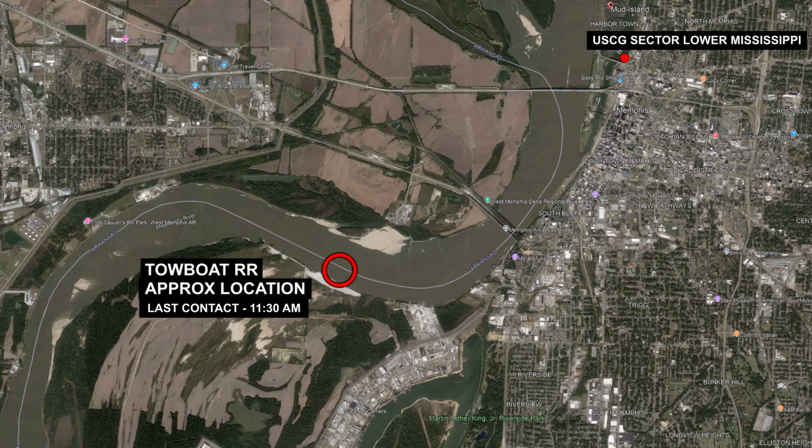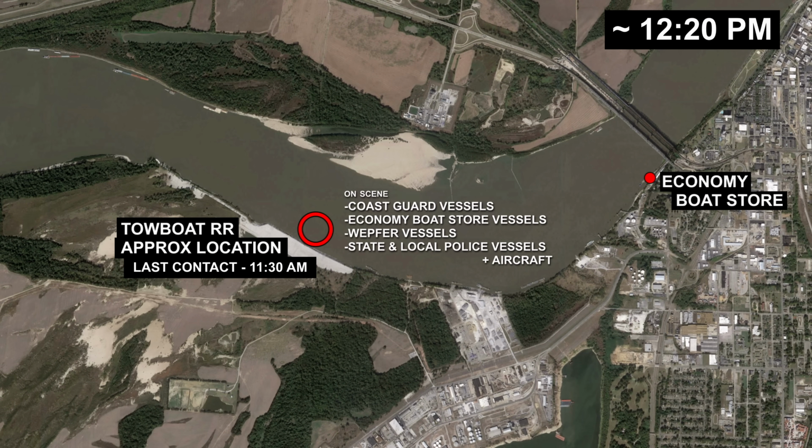A Wepfer Marine employee contacted the local U.S. Coast Guard Command Center at about 11:42 a.m. Sector Lower Mississippi River was only 4 miles upstream from the accident site and dispatched a search and rescue response boat, which arrived around 12:20. State and local vessels also aided in the search, along with a local police helicopter.